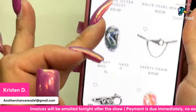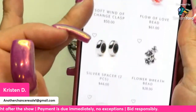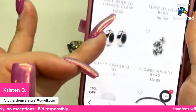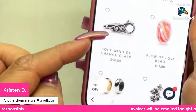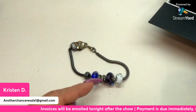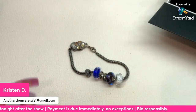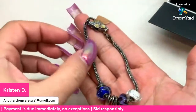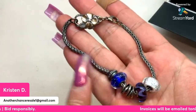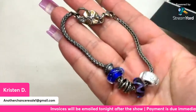The charms themselves could be, as you can see, 50, 61, 61. And then the cool clasp, there was one right here, is 50. So if you think each item is 50 bucks, I mean, you got a couple $100 right here, right? But don't worry, I'm not going to do that to you. So 7 inches, and let's start this at 50. Look at that, 50 bucks, and that's what just the bracelet is going for. Not even any of the charms or the fancy clasp.